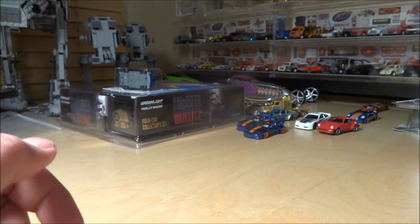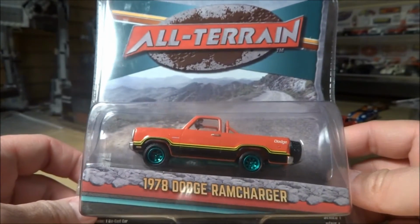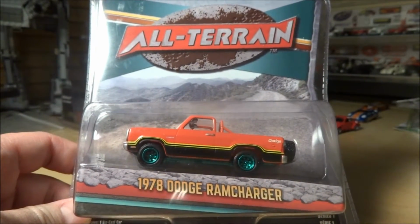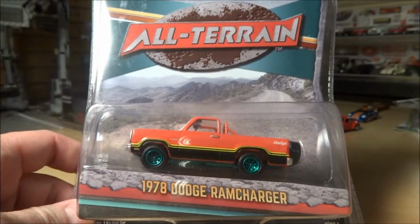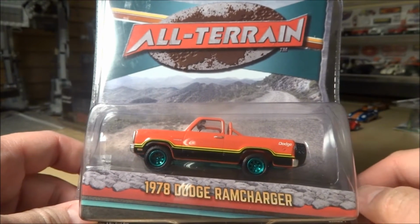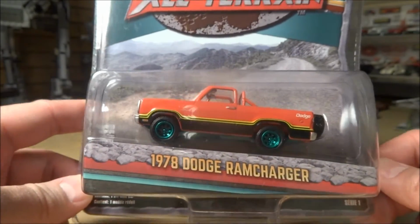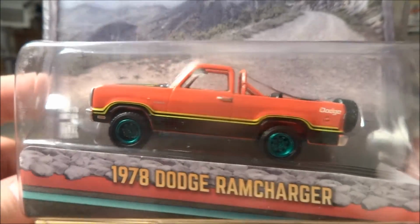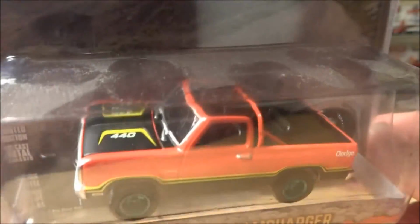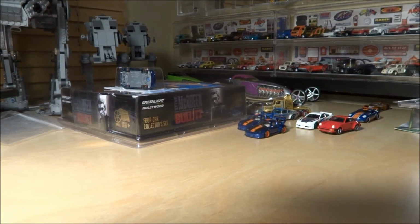Alright. I also want to thank Chris for this as well. I traded him a hitch and tow. Actually, the hitch and tow Series 5 Silverado, the blue one that I shared in my last video, he really wanted it, so I traded him for this. This is, of course, the All-Terrain Series 1 78 Dodge Ramcharger green machine. Let's see what this is numbered. This is number 111.